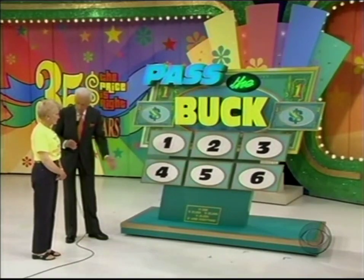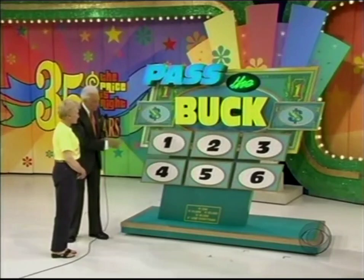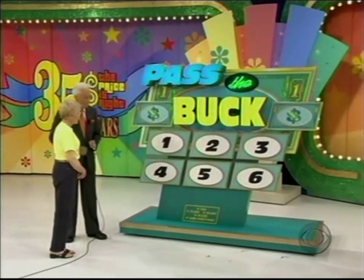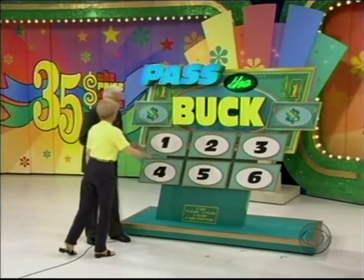But if you win something real good with your first number and you don't want to risk losing it, you don't have to draw another number. You understand? Now, you decide. Do you want number one, two, three, four, five, or six? Two. You want me to take two off the board? Is that what you said, two? I said two. You said two.